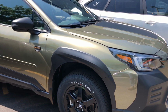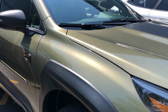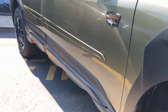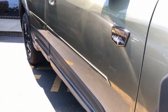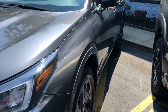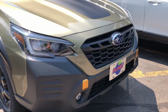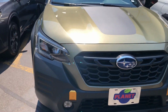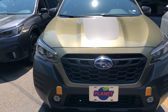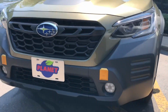And they put a lot more cladding on the Wilderness. You can see the additional plastic above the wheel wells and some additional molding there at the lower doors compared to the Onyx. Obviously Subaru is anticipating that the Wilderness drivers are going to subject the cars to a little more pain. Also the front fascia is different. You can see the different shape of the moldings there, and that's trying to pull in the edges to reduce exposure to obstacles in the case of the Onyx.